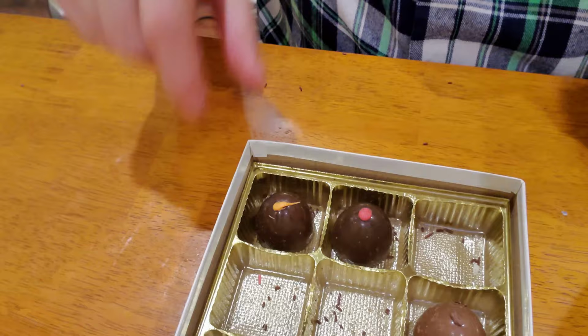This one's really pretty too. Wow, that one just had an explosion of raspberry flavor inside of it. It's so good. Ooh. So this one looks kind of normal. This is a milk chocolate one. This one's good, but again, this one just tastes like milk chocolate.